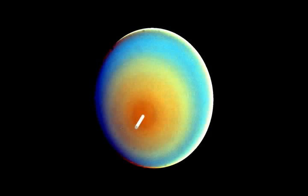It turns out that Uranus leans way over as it orbits the Sun. All the other planets spin like a top as they go around the Sun, but not Uranus. Uranus rolls along like a ball as it travels through space. Well, this creates a huge problem for evolution. According to the nebula theory, it's impossible for Uranus to have formed this way.